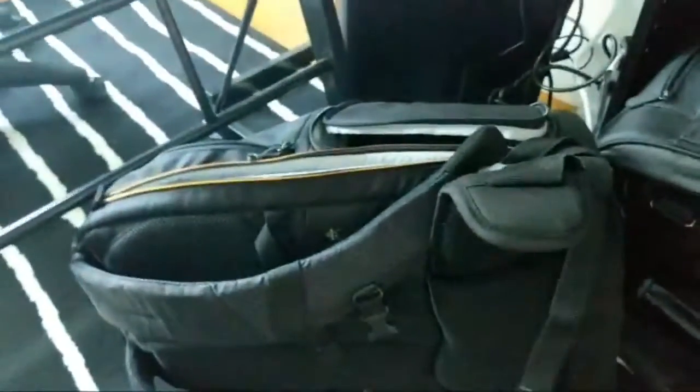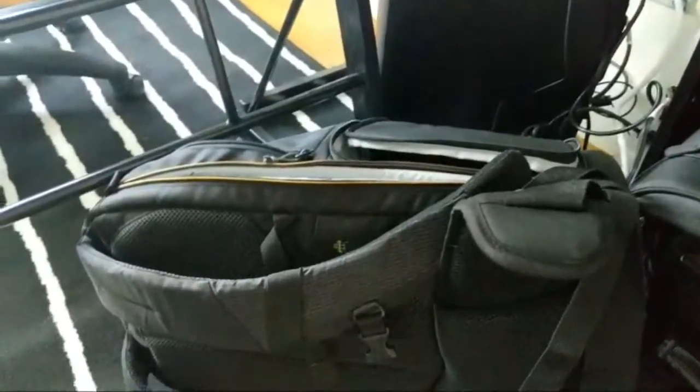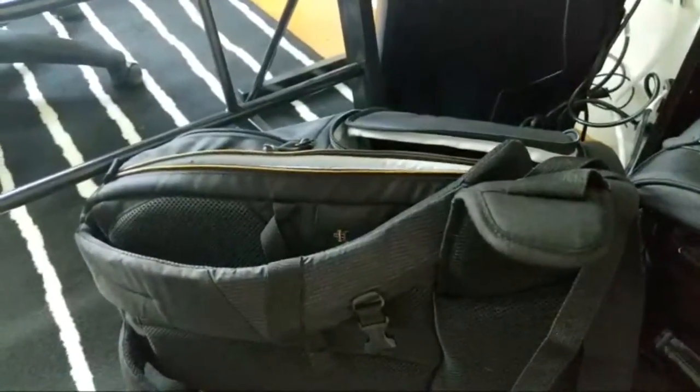Plenty of storage for everything, including tablet and laptop storage. So if I need to take any of that equipment with me on a shoot, I've got that handy.